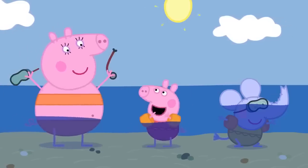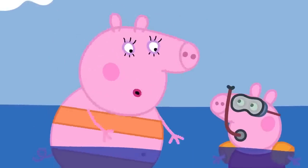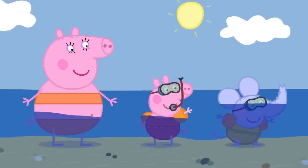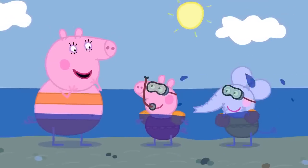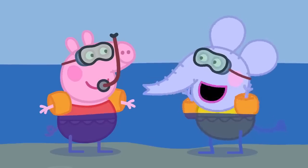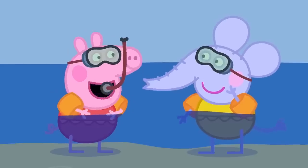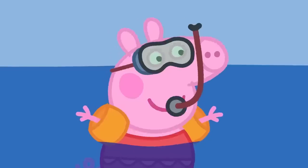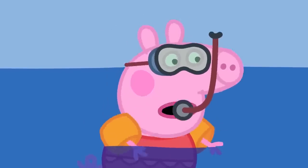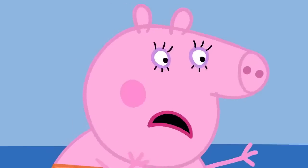Ta-da! This long tube goes in your mouth and means you can breathe underwater. Like Emily's trunk. Exactly like Emily's trunk. Why does your voice sound funny, Peppa? It's my snorkel. It means I can breathe underwater like you. Look. No, Peppa.